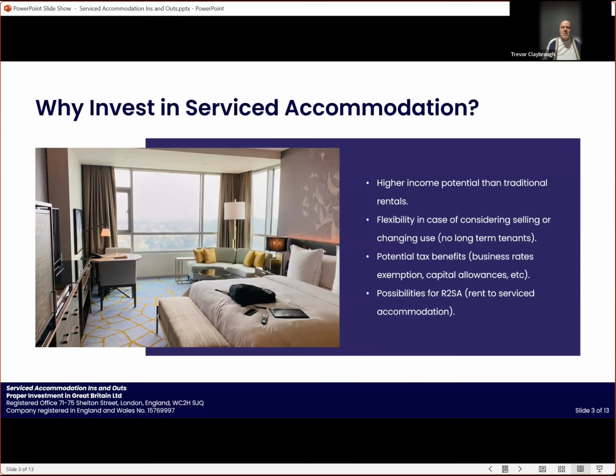And also, whilst talking about serviced accommodation, we've been speaking up until now about doing serviced accommodation in properties that we own. We've got this possibility of what's called rent to serviced accommodation, R2SA. That's where we're renting a property from a landlord with the agreement that we can operate the property as serviced accommodation. So obviously the difference between the income that we're getting from the serviced accommodation minus the costs, including the rent that we're paying to the landlord, it is still possible to get quite good cash flow.